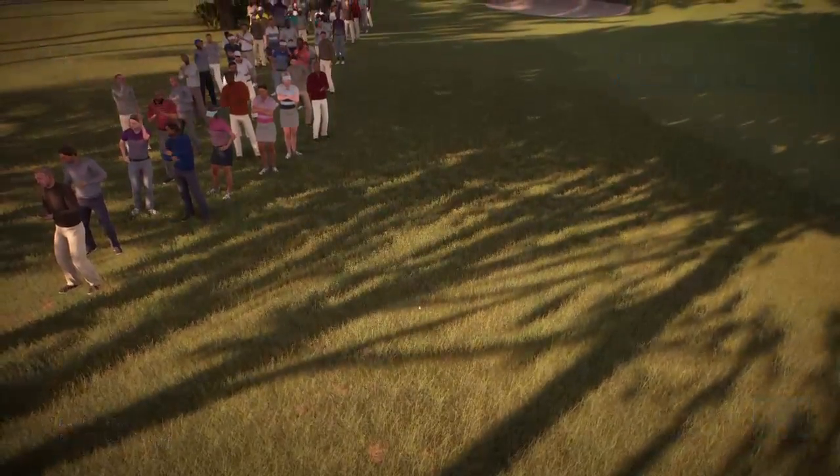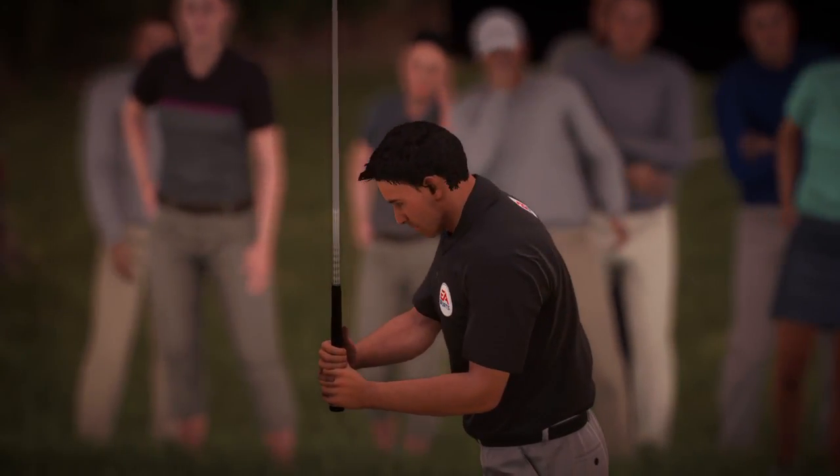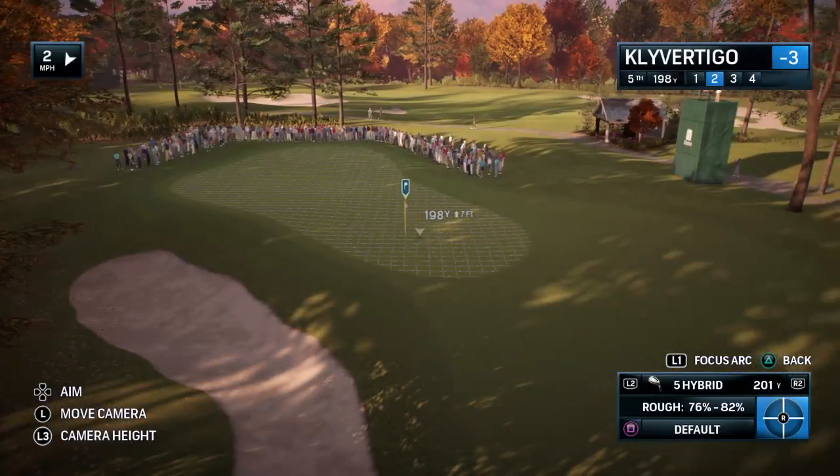Errant tee shot here, Rich, but going to have to muscle this one out of the rough. Second shot from 200.